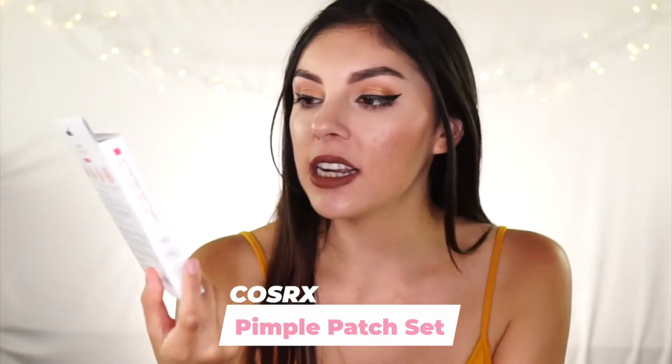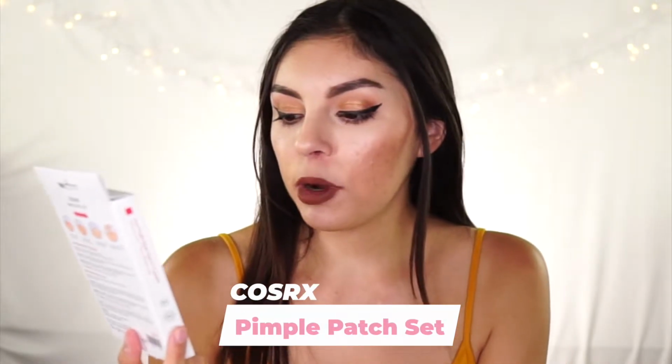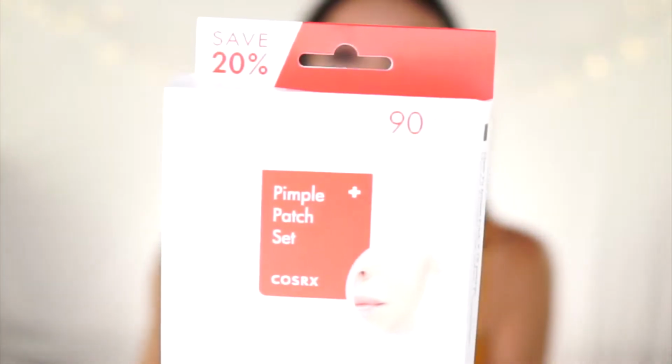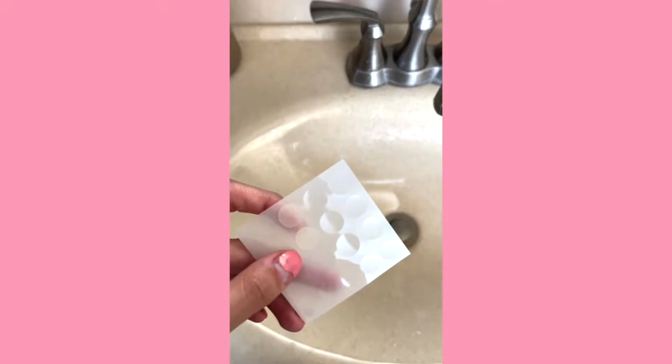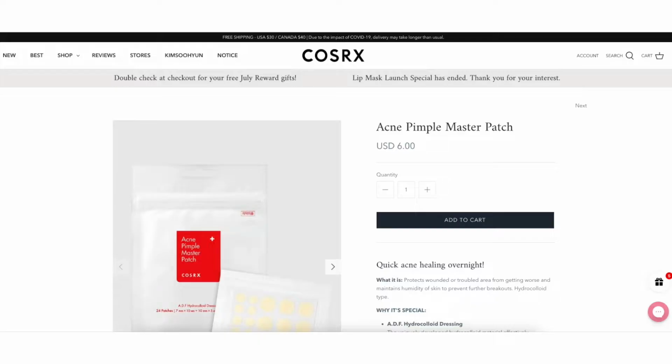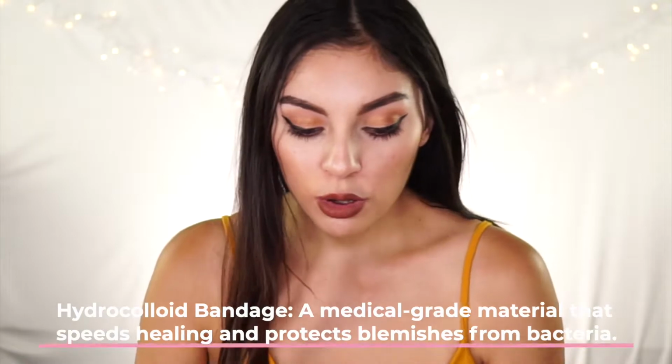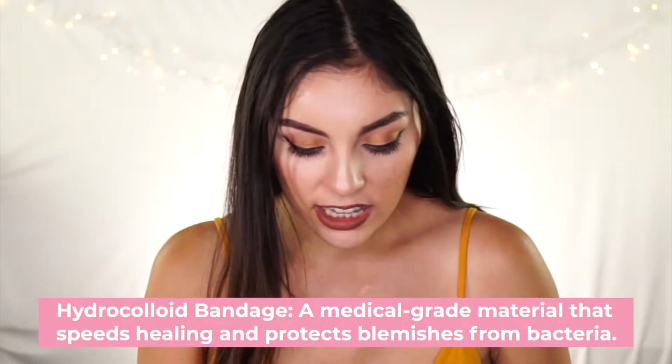Okay, so the first one I want to start with is definitely the hydrocolloid patches. These ones that I have here are from CosRx, and I believe that was like $5 when I got them, and it comes with 90 patches, which is great. Basically, these little patches are just little circles, and some of them are kind of skin tone color. I like this one because it comes in a bunch of different sizes as well, depending on your zit type.